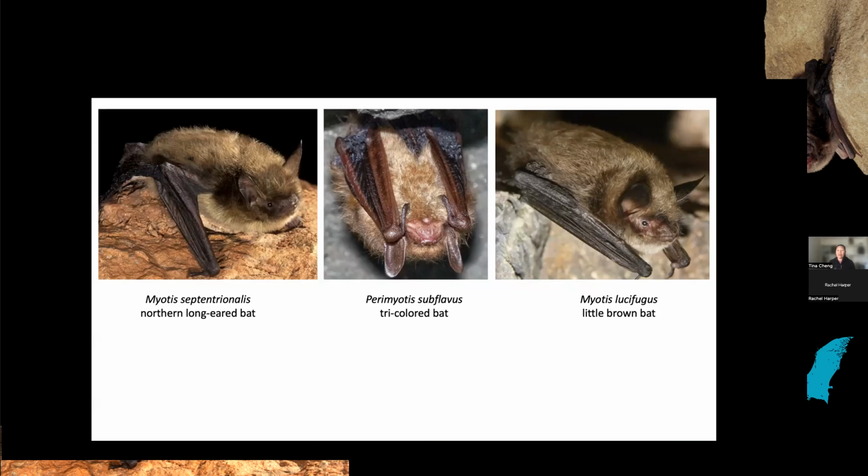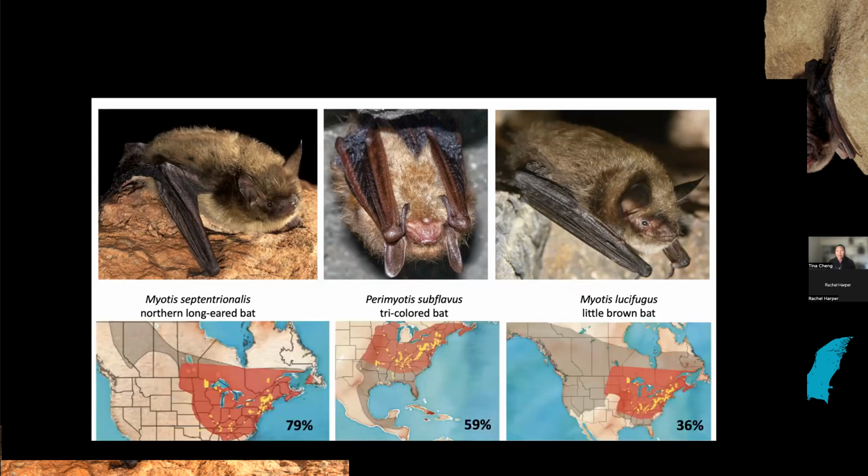Specifically, we know that these three species have been hit really hard by white nose syndrome. This is the northern long-eared bat, the tricolored bat, and the little brown bat. So white nose syndrome, we believe, first arrived in the US in about 2006 and has since spread through most of the continental US and up into Canada.